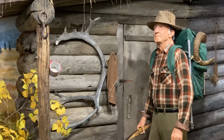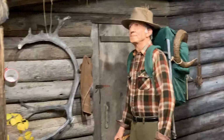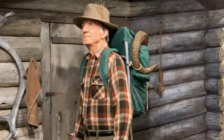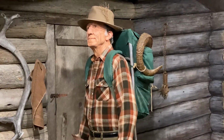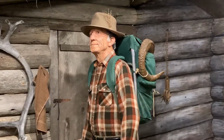Those sheep horns are from a sheep that my dad shot in the Talkeetna range there in Alaska. My dad shot that sheep the year before Fred was up there hunting, but it was within 5 miles or so from where Fred and the other guys hunted. So it's about as authentic as we can get.